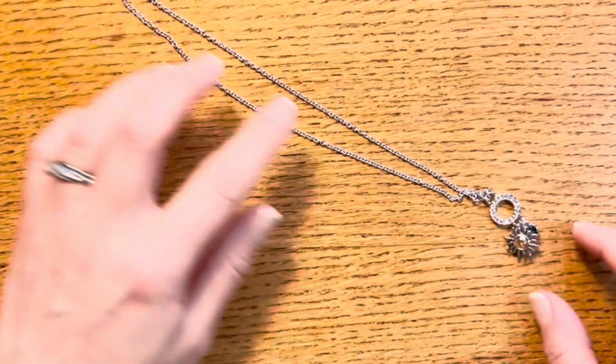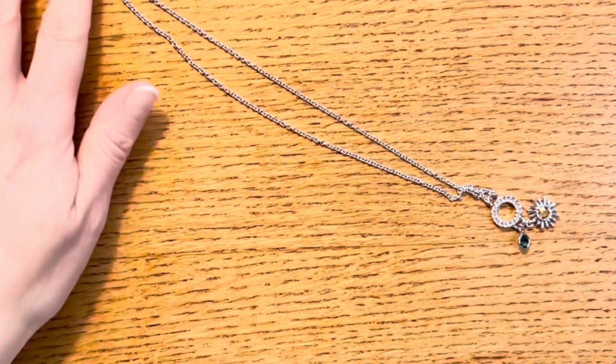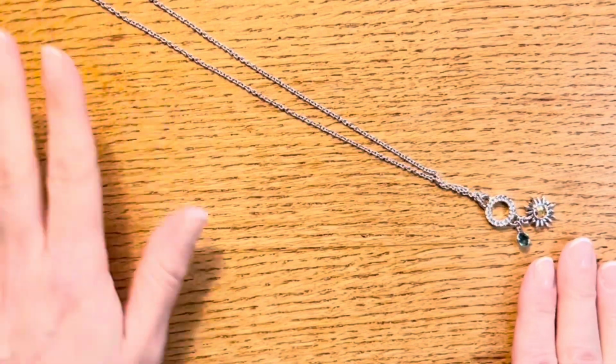This is something that I'm looking forward to probably gifting to my mom. I think anyone who's a mother to you, like a mother figure to you, a friend, an aunt, it could be your mom or your grandma. I just think this is really fun. It could just be a friend that you want to give something special.